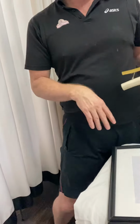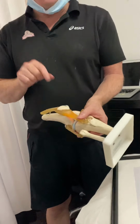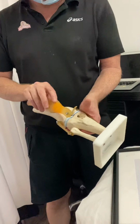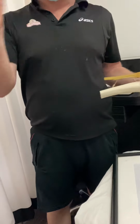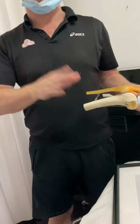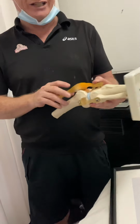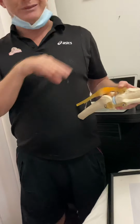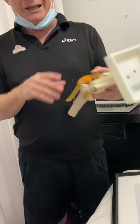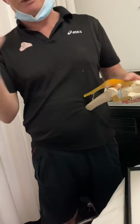Is it worth MRIing it? Is it worth doing a plain X-ray? Not particularly. If we were to find an irritation behind the kneecap, we're still going to treat it the same way. Anytime we send you off for an X-ray or even an MRI, it would be because it's going to change our treatment course, and whatever we find here is not going to change it. In a small percentage of cases, if you got to 6 weeks and it was going nowhere, we may do an MRI just to help us understand why it's being a bit recalcitrant, a little bit slow.